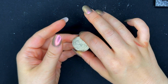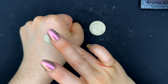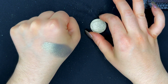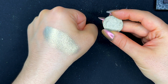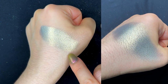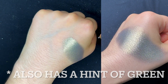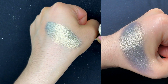And the next one I want to mention is Elixir from Cliona. This is one of the circular pans from Cliona, and this one also is super unique because generally it looks like one shade, but it kind of has more than one shade inside. It's kind of difficult to describe this shade. It kind of is silver with a hint of gold, but then in the shade it kind of looks like it's a little bit purple. Super beautiful, and it's definitely one of those shades that reminds me of metals, hence the earthiness.